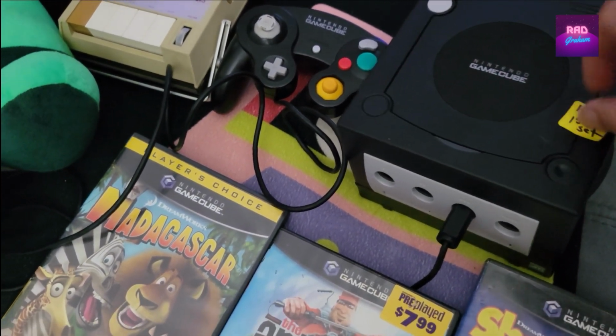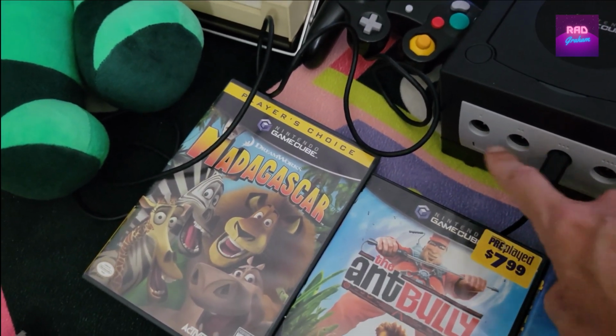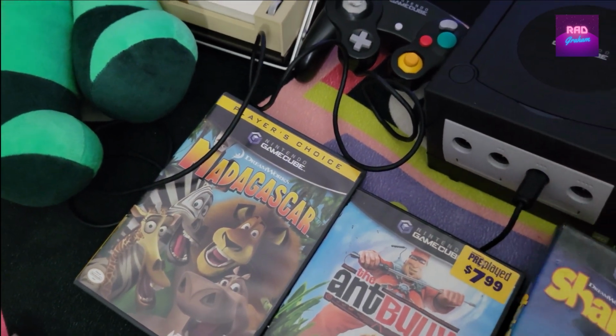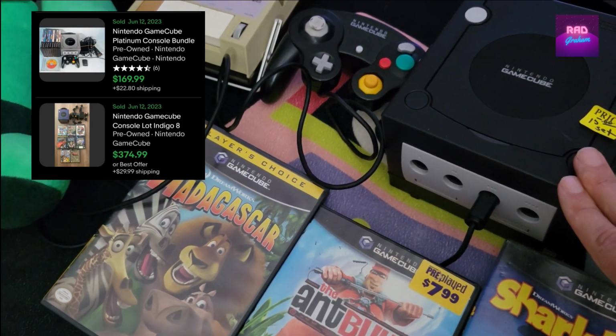But then the other thing, port 1 and 2 don't work. Port 3 does. So I might just have to clean these up. If not, I can get a new panel in there on eBay for about $25. But for now, I think I'm going to keep it for a while. But I'll put comps up.